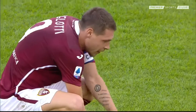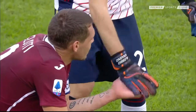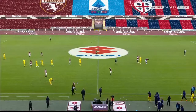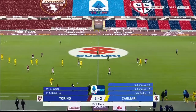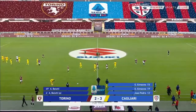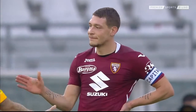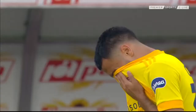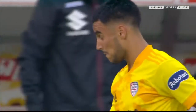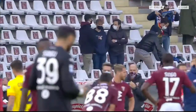And that is the end of the game. Here at the Stadio Olimpico Grande di Torino, Cagliari have come and seen and conquered. They have come out victorious by 3-2. An early goal by Andrea Belotti from the penalty spot is cancelled out by João Pedro. Giovanni Simeone put them ahead after 19 minutes. Well, Torino came out after the break and Belotti got himself on the score sheet again, but it wasn't enough, because a mistake by Salvatore Sirigu meant that Giovanni Simeone poached in from 6 yards out to win the game for Cagliari. It has finished.